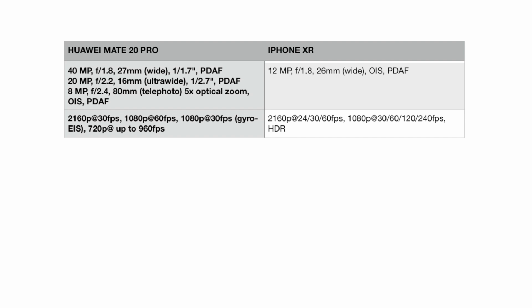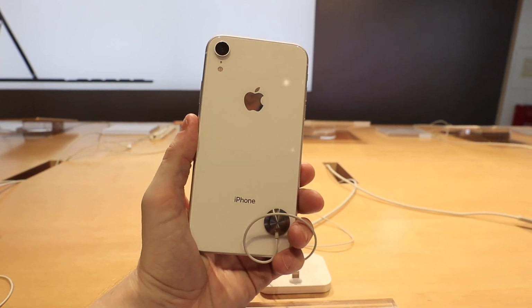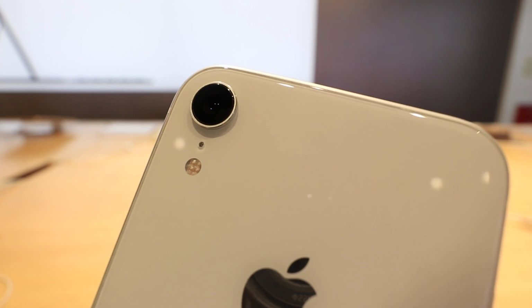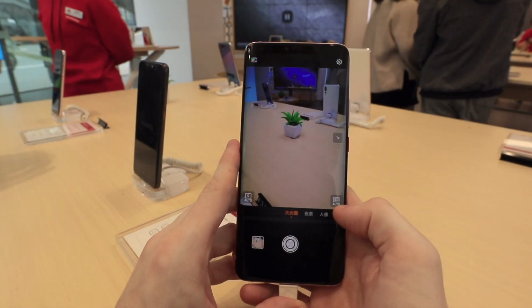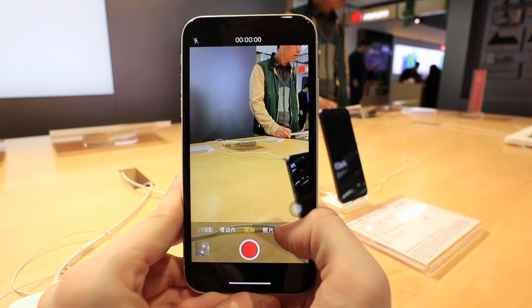The camera setup on the Huawei features a 40 megapixel main camera, a 20 megapixel ultra wide camera and an 8 megapixel telephoto. They all have phase detection autofocus, and the telephoto features a 5x optical zoom. The iPhone XR, on the other hand, is certainly different. The camera is placed up in the top left corner of the device and you just get one single lens on the back there. You'll never hear me talking bad about an iPhone camera, some of the best cameras in the market, but in this instance, the iPhone XR's camera just gets smashed out the park by the Mate 20 Pro.